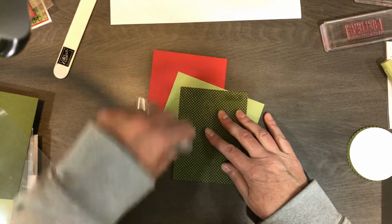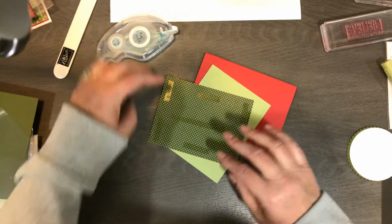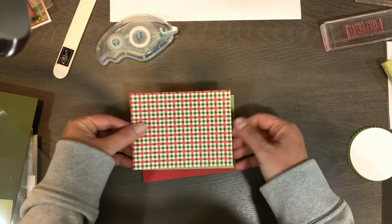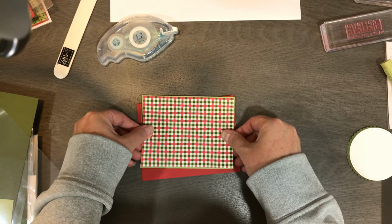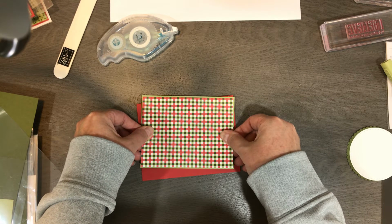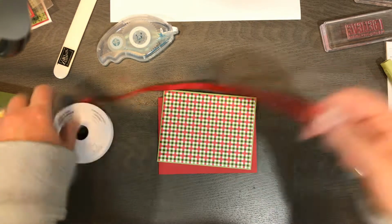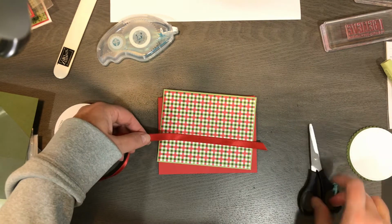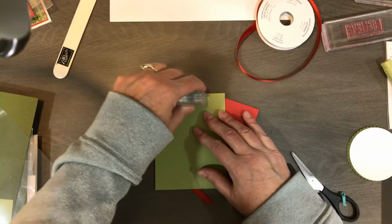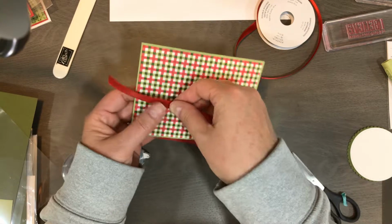And then we're going to do some ribbon. You'll see that I've got a similar layout to each card, just showcasing how quick and easy it is to change up a few little items and have some cool cards. So I've got my Real Red satin ribbon here. This is from our annual catalog actually. And I'm just going to tack that to the back side. I know you guys are seeing some shadow here. Hopefully it's not too bad.